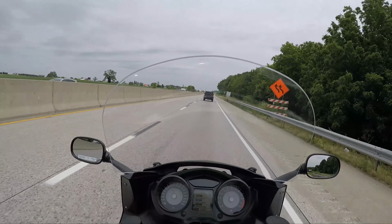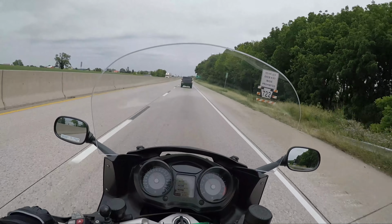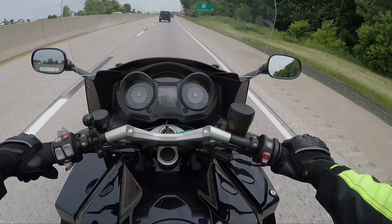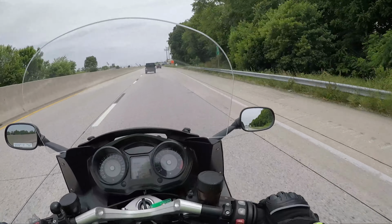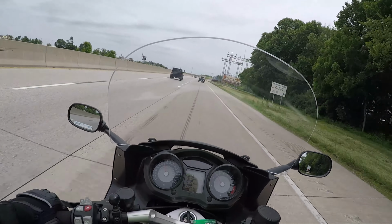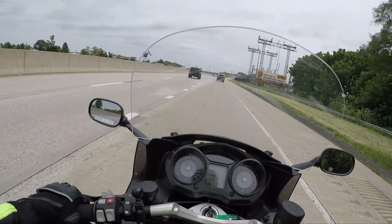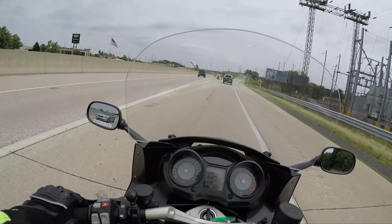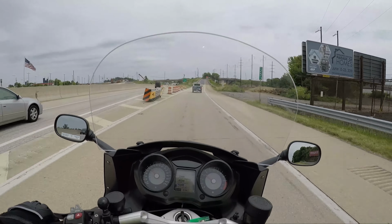So, once again, BMW made an amazing bike 9 years ago. This bike is fun. This bike has 43,000 miles on it, which, if you know anything about BMWs or their bikes, that's nothing. These things have run for a long time. They really are.